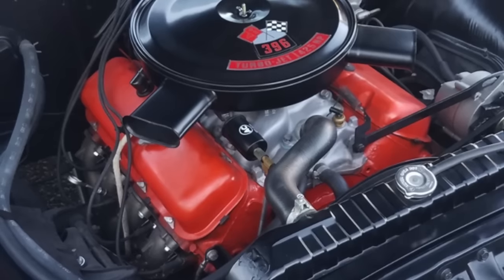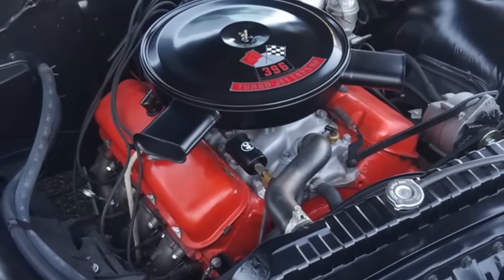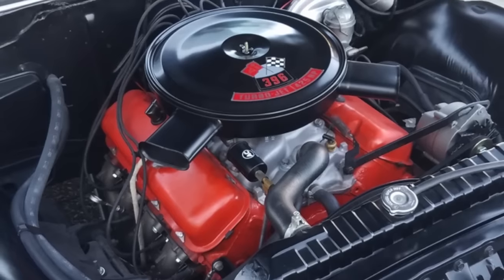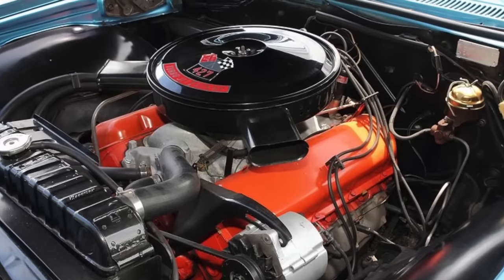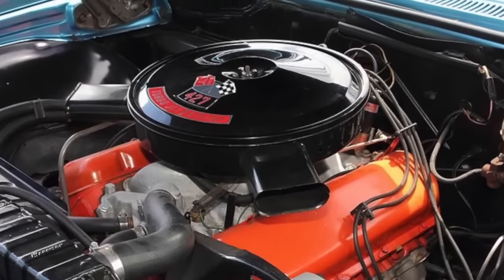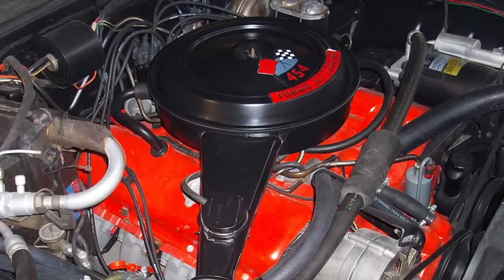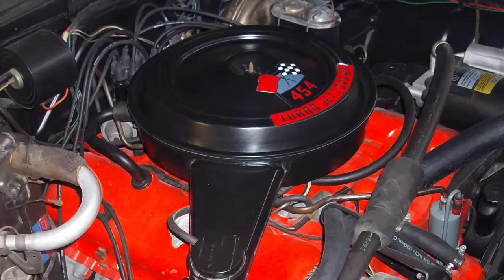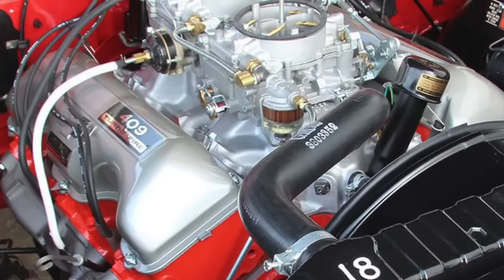As previously mentioned, the 409 in the middle of the 1965 model year was replaced by the Mark IV 396 cubic inch big block V8. For 1966, the Mark IV 427 cubic inch V8 would be released, and by 1970, it would reach 454 cubic inches. Even so, the 409 V8 hasn't been forgotten.